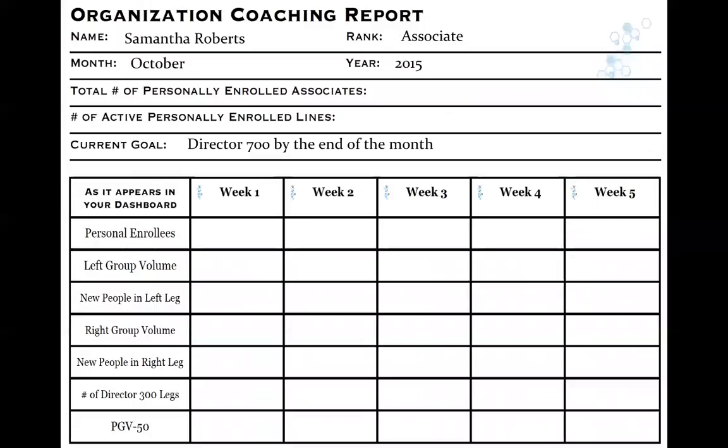Now, this is the organization coaching report right here. So the first thing that we're going to do, we just showed you how to find the total number of personally enrolled associates. Simply go to that Director 300 report, and you can count the names right there. Second thing is we've just shown you how to find the number of active personally enrolled associates. So once again, you simply double click on active, and it will sort those, and you just simply count those and enter that number in.